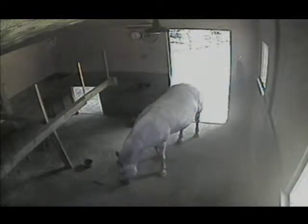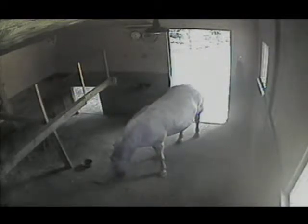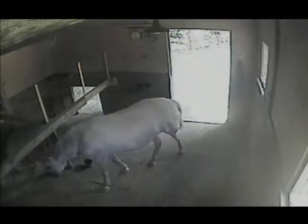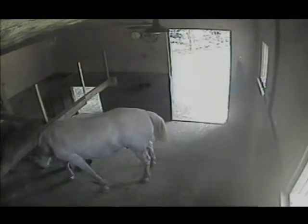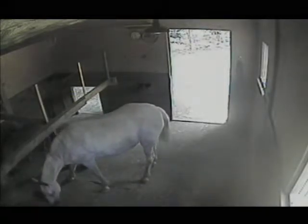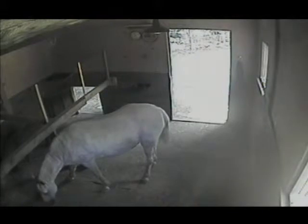So as you can see on the lower left-hand side, you'll see some hay get tossed out. That was done by our mini horse. Apparently she was tossing her big brother some hay, and that was enough to get him started on working his way underneath the partition.